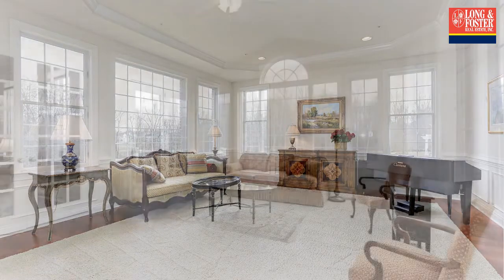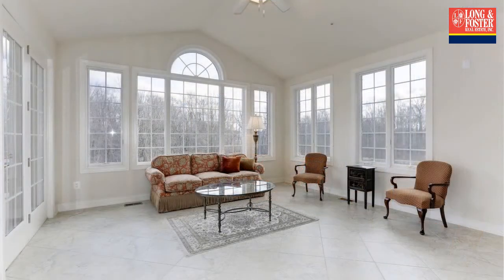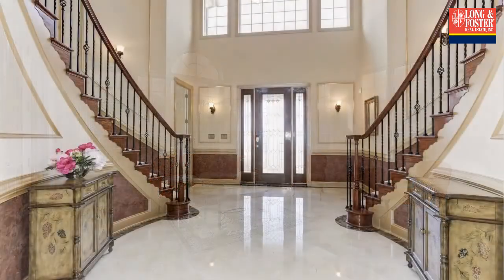On the outside, this property features an attached garage, a water view, a porch, a wraparound deck, an irrigation system, a brick exterior finish, an exceptional view, and a cul-de-sac location.